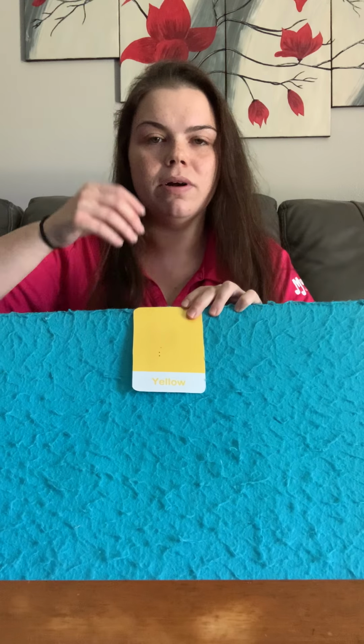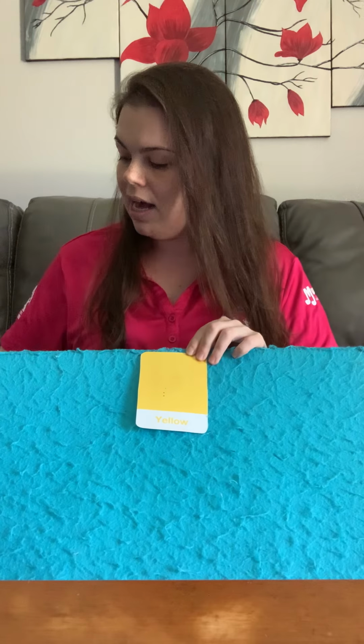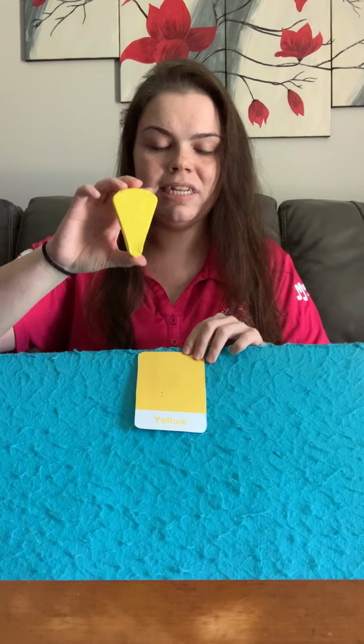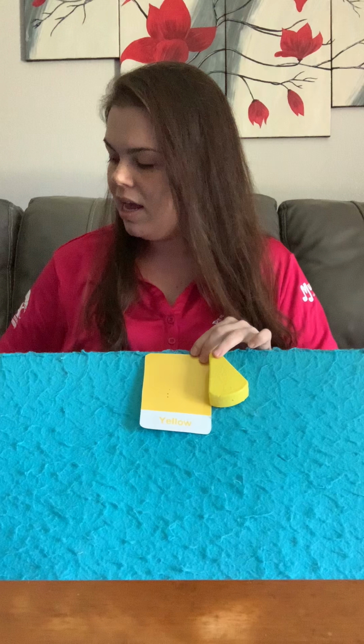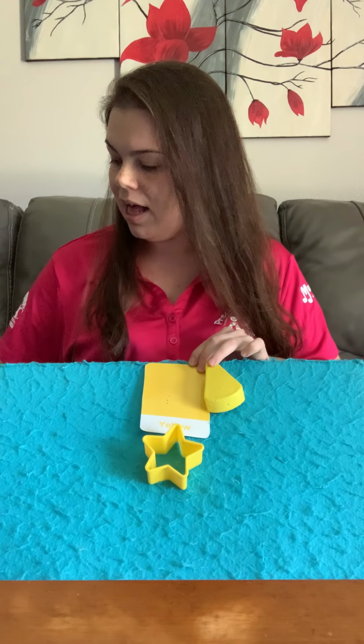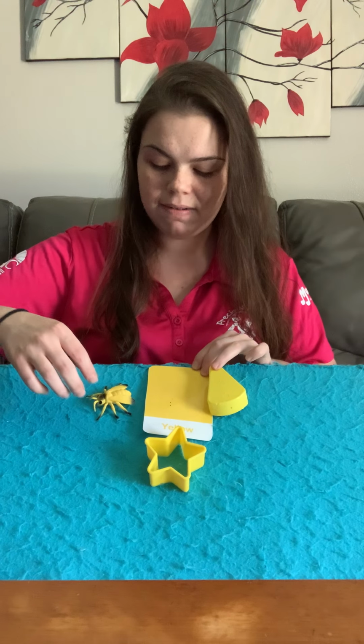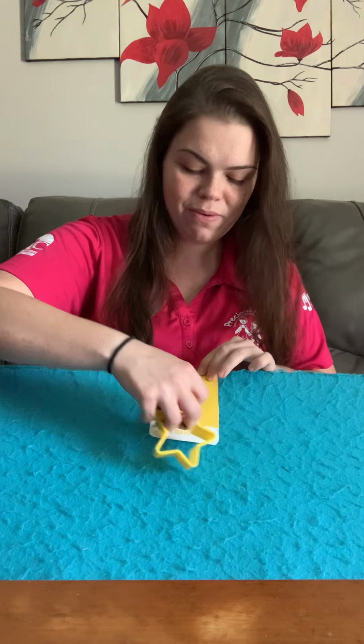Our color of the month is, do you know what color this is? It's yellow. Yellow is for yellow cheese. Oh, yummy. Yellow star and yellow bumblebee. Yellow bee. Bzzz. All right. Bye-bye, yellow. Bye-bye, yellow.